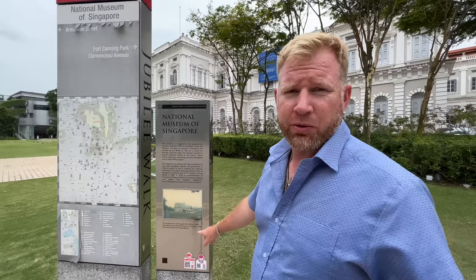Interesting history on the building here where the museum is. It used to be a library, and in 1890, you can see the picture right here. It's called the Raffles Library.